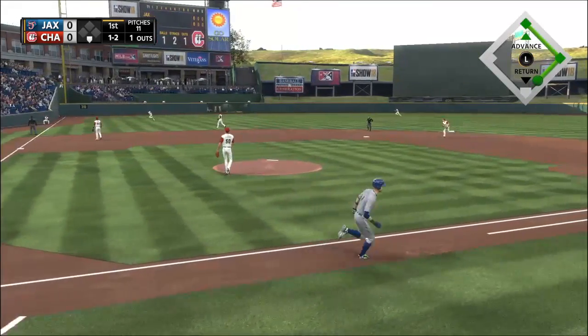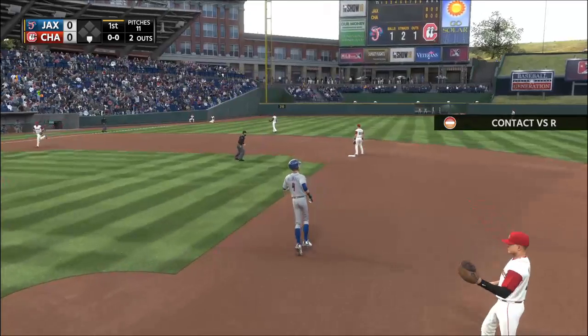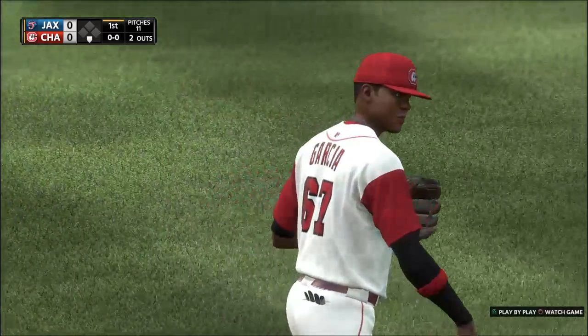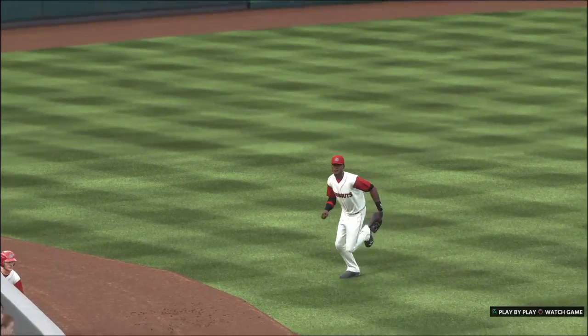Lifted down the line in left. Garcia moving in, lays out, and he's got it. A great play for out number 2. That one had extra bases written all over it. Great sliding catch, and he also kept the runners right where they were at.